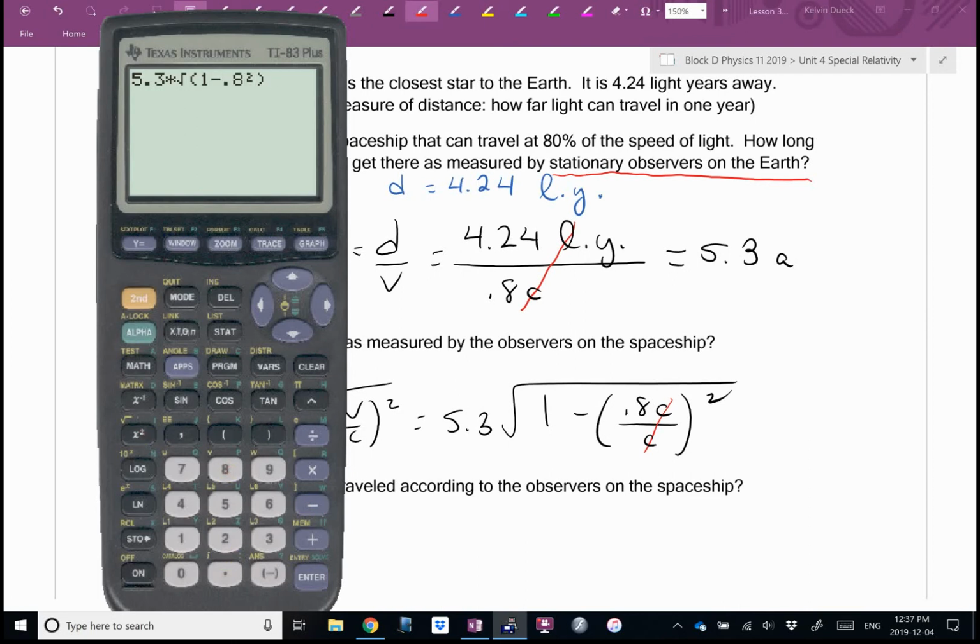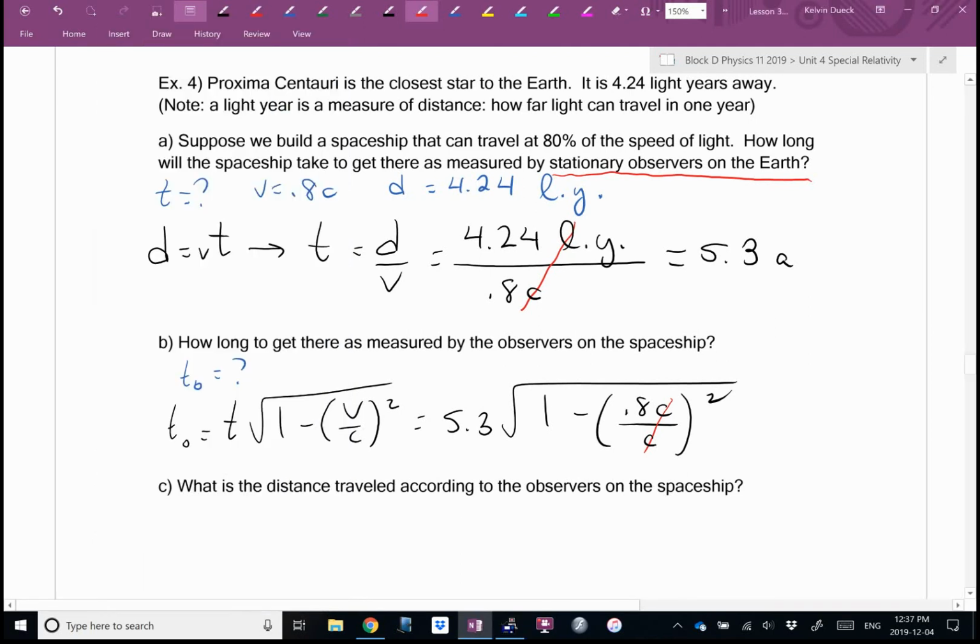So we think it's going to take 5.3 years, and it will for us, but how much time will elapse on the spaceship? 3.18? And that's years.